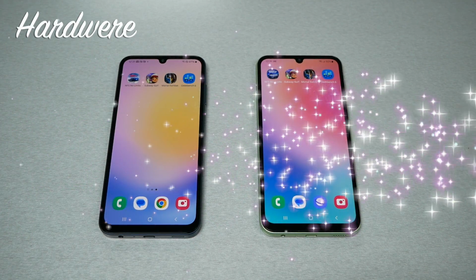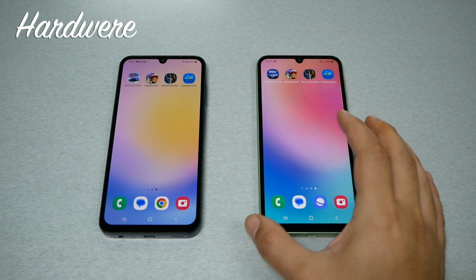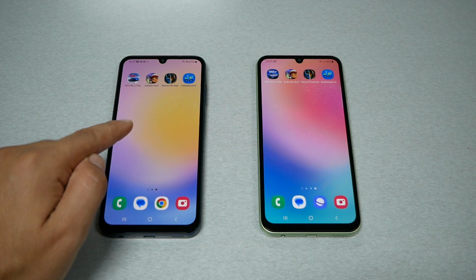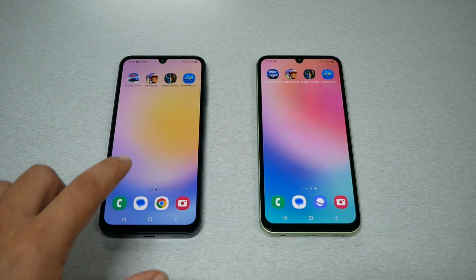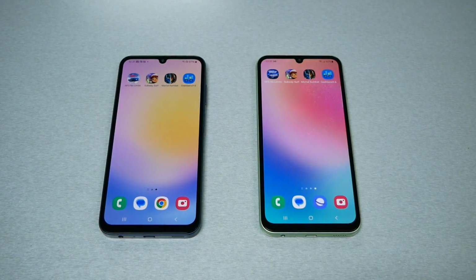Now for the hardware and the performance, you need to know something. The Galaxy A24 right now has 128 gigs with 4 GB of RAM. You have the option to go with 6 GB of RAM and 8 GB of RAM, while the Galaxy A25 has 128 gigs of memory with 6 GB of RAM. Both phones are the basic versions, and I'm comparing the basic phones.